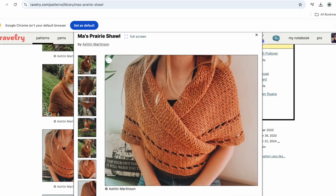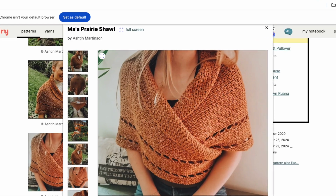But what I really liked about this was that kind of wraparound idea, because, you know, shawls, like a triangle one, for example, kind of goes over your shoulder, and maybe you need a pin or something to keep it in place. So I liked the idea that you can kind of put it round and wrap around you, and then it's very secure, your shoulders are covered, and you're not going to have to worry about it slipping off. So that is what really appealed to me about this pattern.